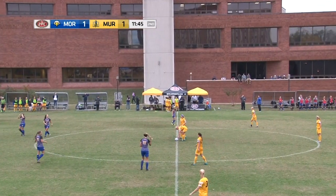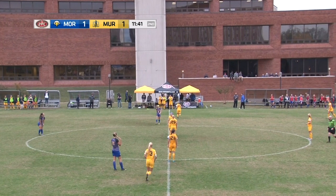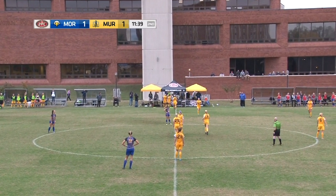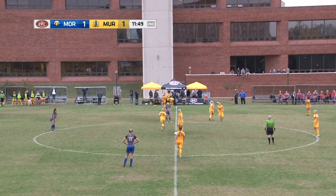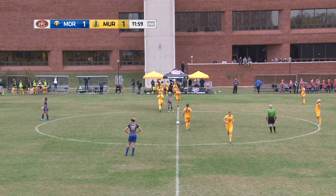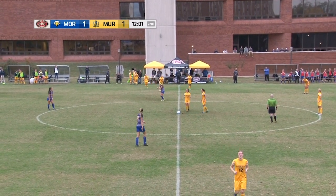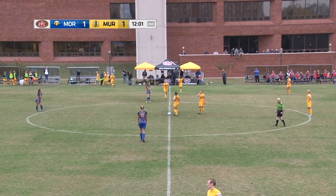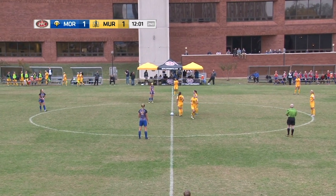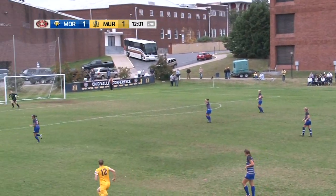Just a shock and just a gasp went up from the entire crowd here at Cutchin Field. The majority Racer fan base absolutely shocked with the equalizer. That's a great finish. That was a lovely ball in by Palmatier. It was a really, really tidy finish. And we knew, again, all these opportunities that Murray State have been talking about, you've got to finish something. They need the second goal. It's a long way to go. It's going to be a very interesting finish right now.